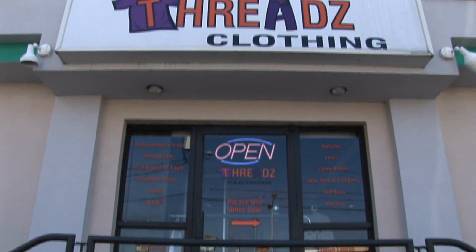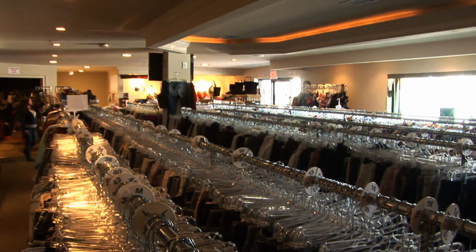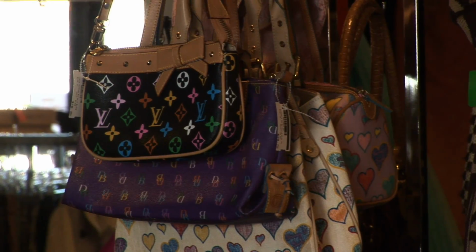We are a high-end secondhand store. We buy and sell the latest and gently used name brand clothing such as American Eagle, Abercrombie, Hollister, Victoria's Secret, Seven for All Mankind, Juicy Couture, things of that nature. They would come in, bring in all their stuff, we would go through it, pick out the items that we think would sell, and tag it, put it on our shelves.